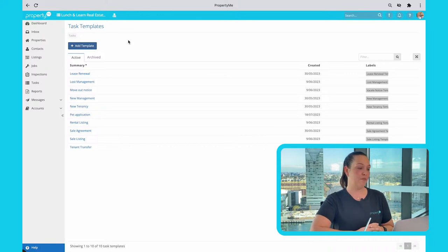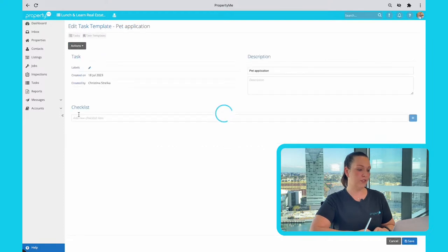So I've already pre-made one, but they're really, really easy to make. So if you have admin or standard permissions in PropertyMe, you can create a template, but all users can actually see the templates and use them. So jumping in to my little one that I've just created, all I've done, I've just called it pet application. Well, it's reoccurring. There's a little description field if you need one.